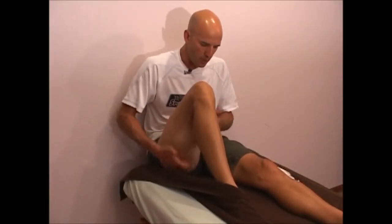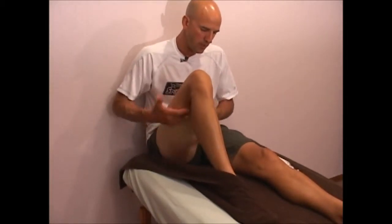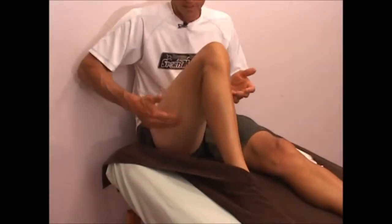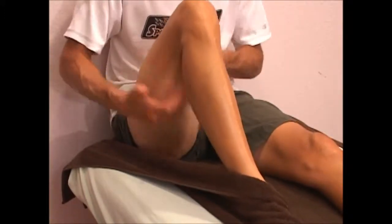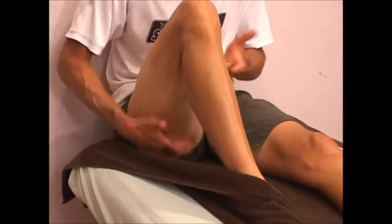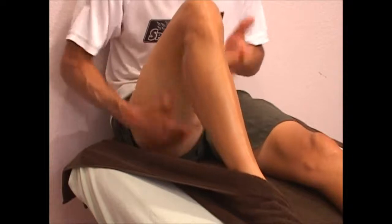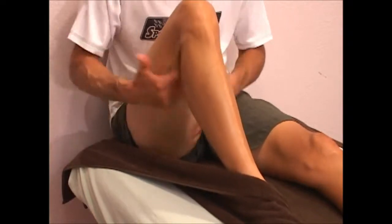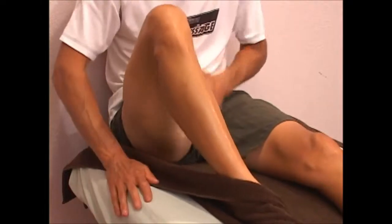Remembering that the hamstrings all start right here at the sits bone, branch into 3 different muscles. One is coming primarily down here onto the outside, 2 that are a little closer to the center of the body. Now moving from effleurage right into a more vigorous petrissage.